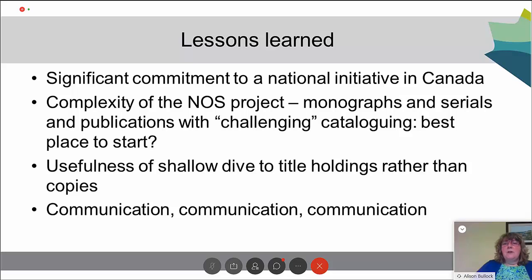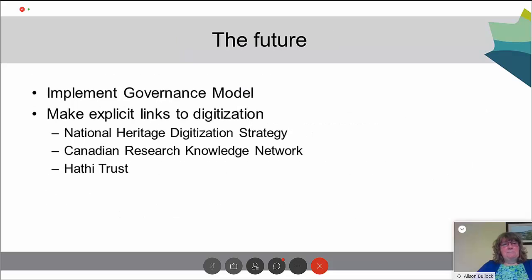And the fact that we know there are other organizations who were not part of the study who will have some of these titles. In the longer term, though, we would be better to have the precision of identifying actual copies. And lastly, I remember Susan Stearns, when she came to talk to us early on, emphasizing the importance of communication. That was dead on. We got better as time went on, for sure. Next slide, please.